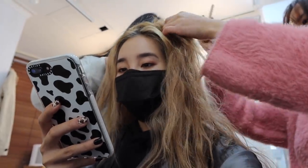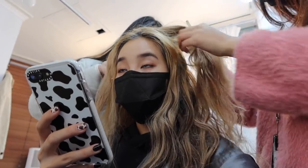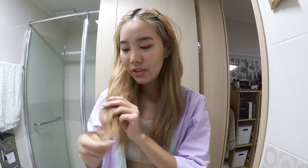We're back home now and my extensions are finally off. It feels really good, even though my hair is super damaged without the extensions. I am loving this lightweight feeling. I feel more relaxed and it doesn't feel heavy. So I am very excited.